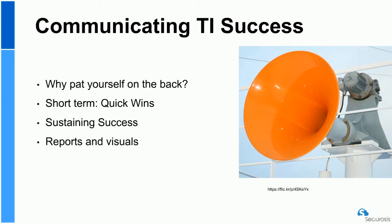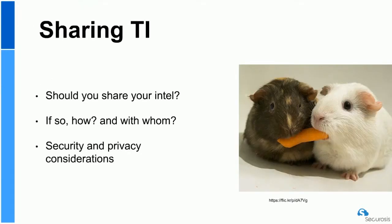So if you're not really paying attention to that, you're kind of missing a key aspect of what should be a strategic programmatic approach to the environment. So then let's hit on this next topic, which is really sharing.